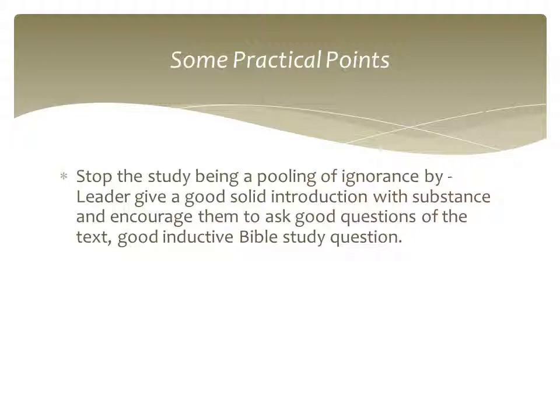If it becomes what I've called a pooling of ignorance, in other words, people are really just guessing and some wild guesses, it may be that you need to go back and think about the introduction you gave. Was it enough? And should there be more substance? And maybe the questions need attention. But what we need to do is notice that and try and bring a correction if that happens.